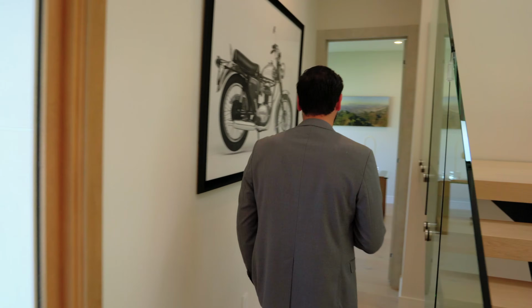Before we head out to the second floor, we have one more bedroom on the first floor that I want to show you guys.